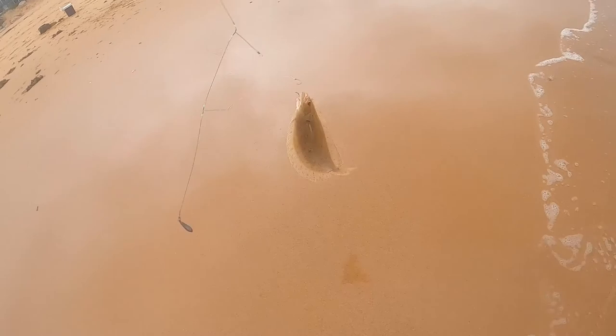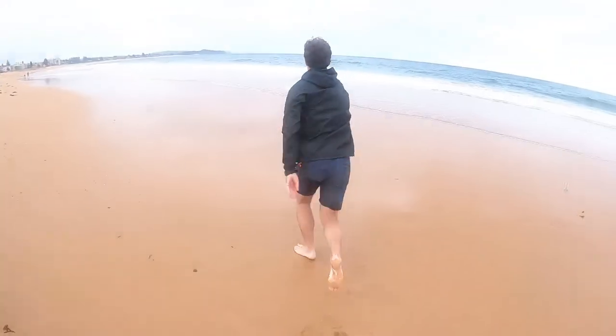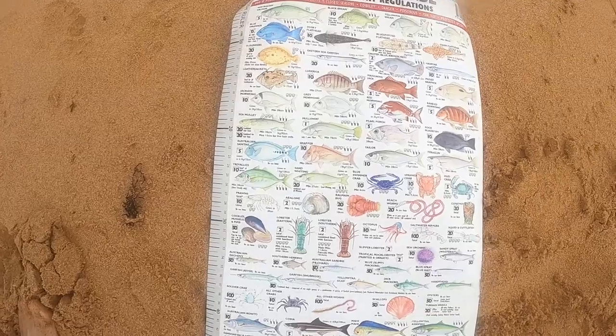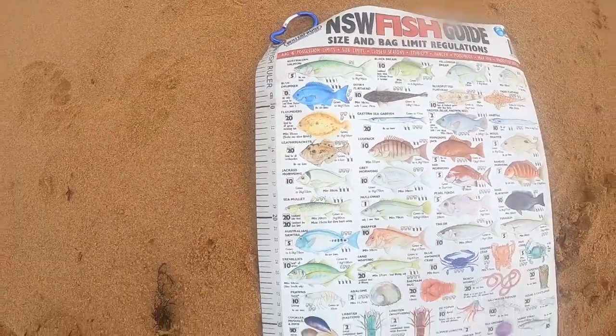Flounder, yeah. That's not a bad size. Oh, double hook up, he's off. 30 centimeters. Flounder's min 25 centimeters. Ew.